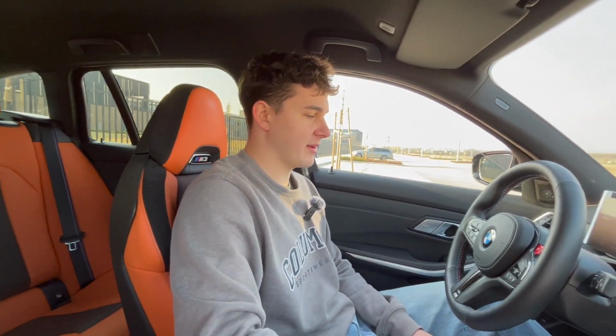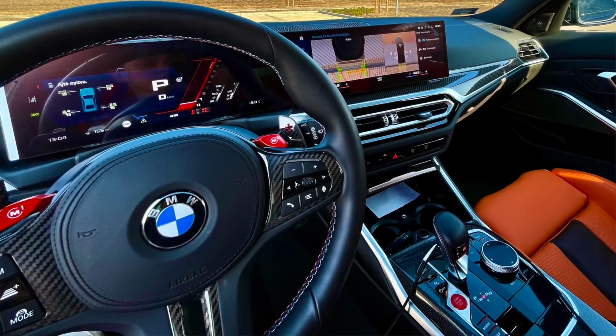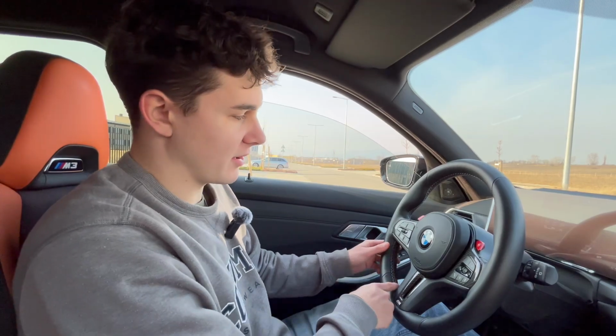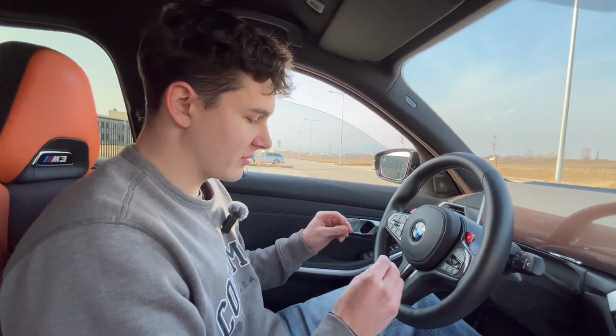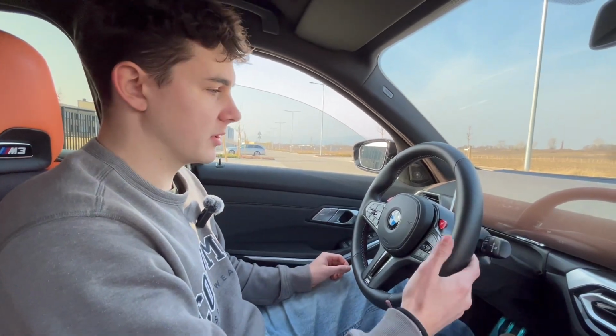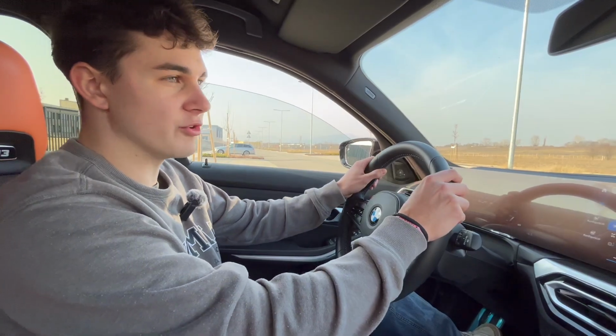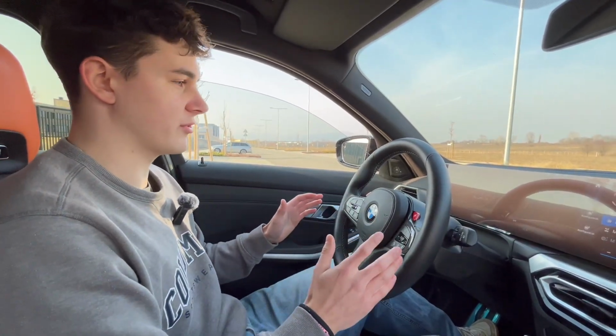In the driver's cabin, it is absolutely amazing. I love this steering wheel, which is fully leather with some M stitching on it here. Makes it look so sporty with some carbon fiber accents, carbon fiber look paddles, which work very well. And the steering wheel is so bulky. I love it. I love it so much.